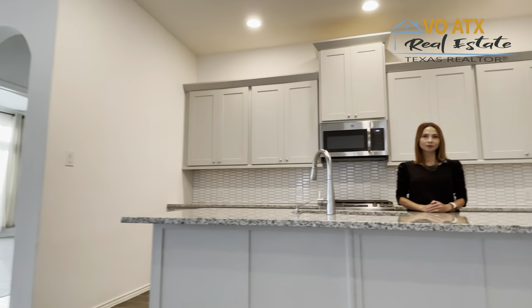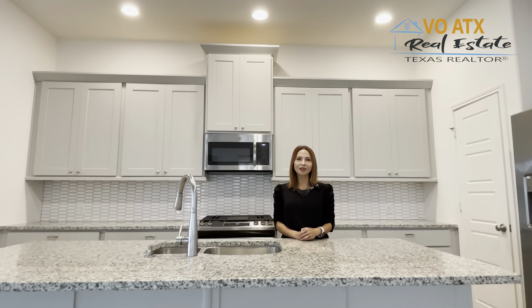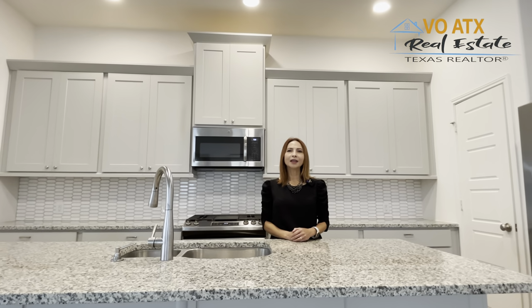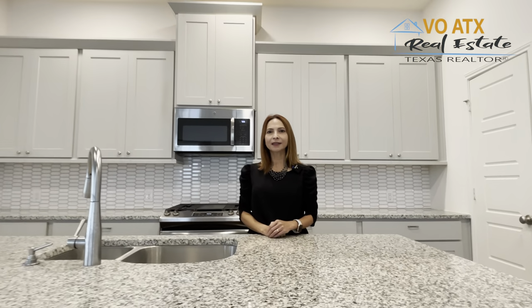Thank you so much for touring this house with me today. This house was built by Perry Homes and is located in the ShadowGlen community in Manor, Texas, very, very close to Tesla and the Austin airport. If you need to move for work at Tesla, or even to live in Texas, please feel free to contact me. My information is at the end of the video.